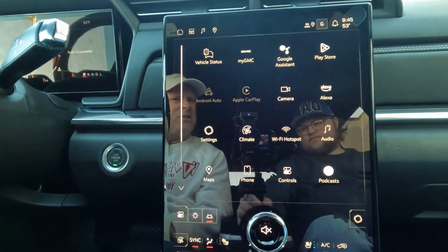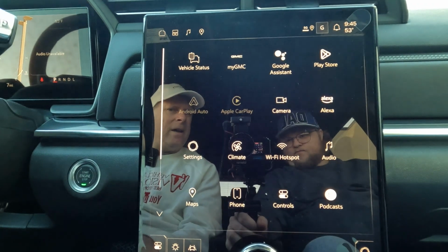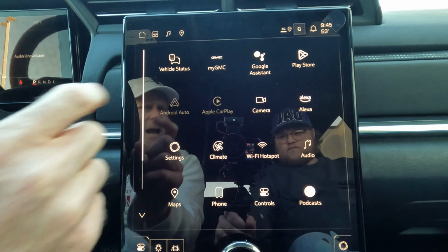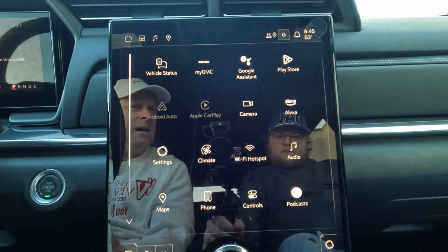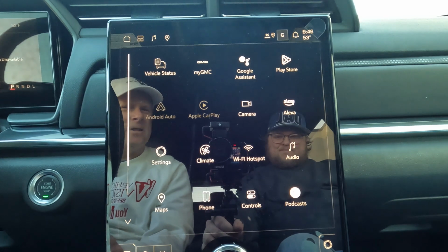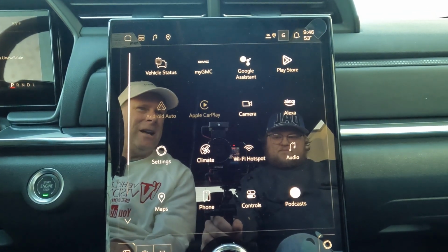What do you think about the size here? Wirelessly pairing your smartphone, nice to have that. You have Apple CarPlay and Android Auto that are going to be here, and you have Google Assistant, so you can say, hey, yeah, I probably scared some of you right there. I was about to set devices off in your house, right? But I think you know how to use that, so we won't go into that.